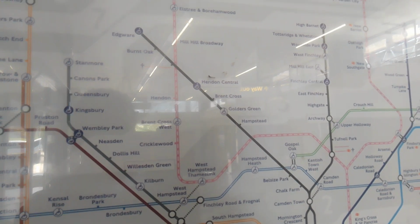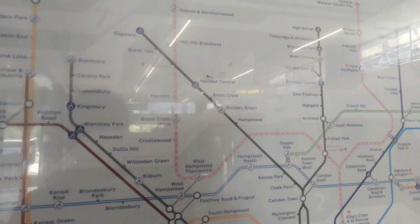It would be a better way to do things than just hang out in the ticket hall at Colindale Tube Station. Colindale has now introduced a one-way system to exit and get inside the station. Colindale on the tube map has a little tick symbol, so when the new station entrance is completed, it will have step-free access.